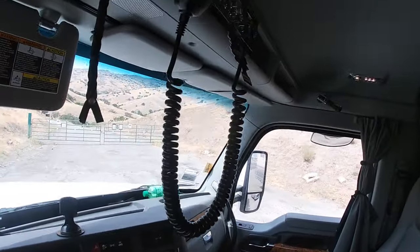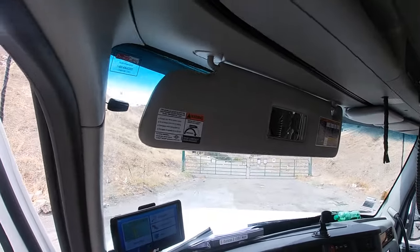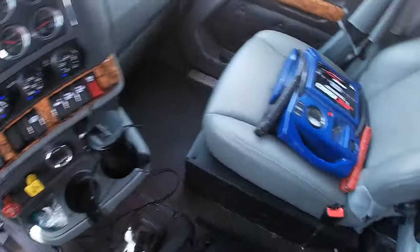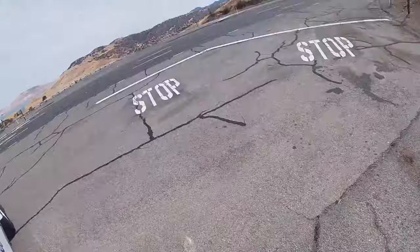So today we are towing a 1988 Fleetwood RV. We are here on scene, so let's go check it out.